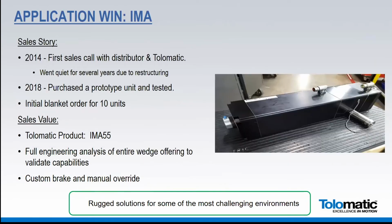So if you see the manual override there, you pop that cap off. If you have a major power outage, you can pop the cap off and put a screwdriver, an electric screwdriver, on that, and it will actuate that wedge gate up. So in 2014, it was a long process. We had made some calls to these people, and it kind of went dormant. Then 2018, we started the conversation again, and finally they ordered some prototypes from us, and we got an initial blanket order for 10 units of the IMA 55, fully engineered, kind of a customized IMA 55 here.